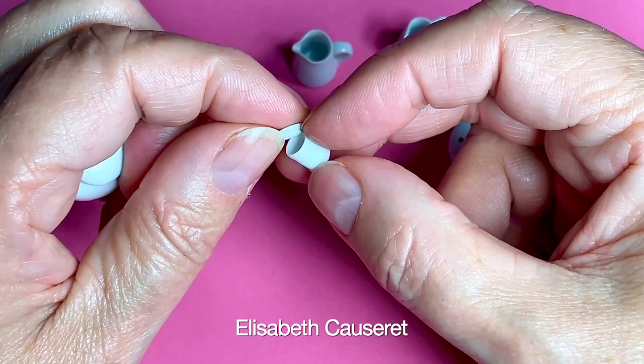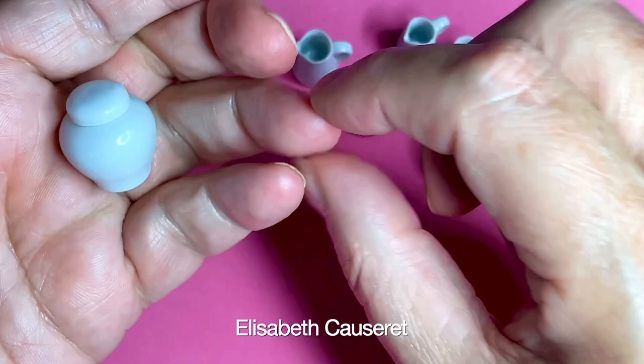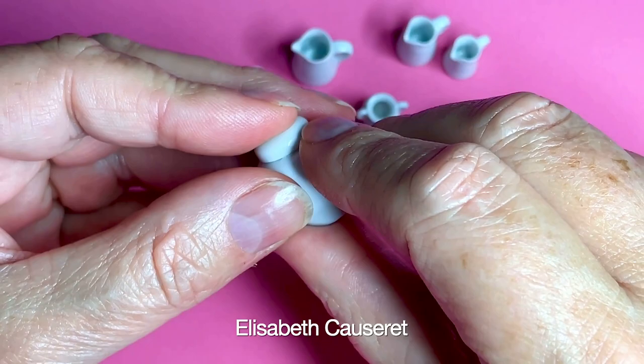That's a little jar with a lid. And here's a ginger jar with a lid. And yeah, I really love those.